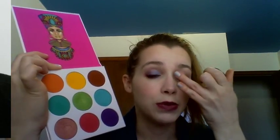It is a pink shift ultra glitter. It's really pretty. It goes with this purple really well. I just smushed that over the inner third of my eye on top of the purple. It's really pretty. Adds a little bit of a pink shift and very shiny effect. And I really liked the look.